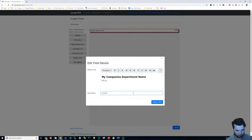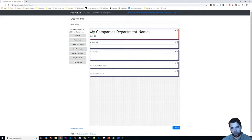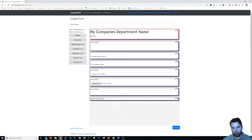Then they can add various field types to the list to collect the information they feel is relevant for their particular process. I'm not going to run through each particular field creation, but you can edit these types of field by clicking the pencil here. You can also reorder the fields by clicking and dragging. And all these fields are in a vertical layout, which is pretty cool because it's going to make the form compatible on any device. It'll be responsive. So that's great. What I'll do here is go back to my forms.